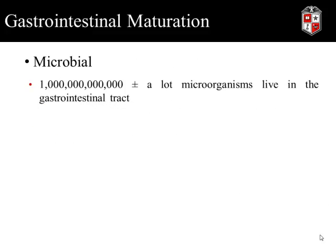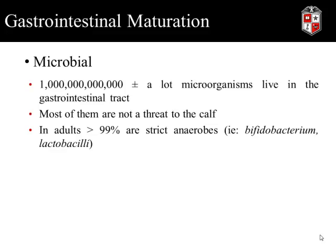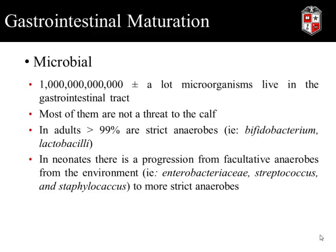I've got 2. Okay, so looking at the microbial barrier, there's 1 trillion, plus or minus, I couldn't quantify it, I just said a lot of microorganisms that live in the gastrointestinal tract. Most of them are not a threat to the calf. The ones that are not a major threat to the calf are these strict anaerobes. And if you look at an adult animal across most species, greater than 99% of the microbes that live in the gastrointestinal tract are going to be these strict anaerobes like Bifidobacterium or Lactobacilli. In neonates, there's a progression from facultative anaerobes from the environment. So early on, you'll see a lot of Enterobacter, Streptococcus, and Staphylococcus colonizing the gastrointestinal tract soon after birth.